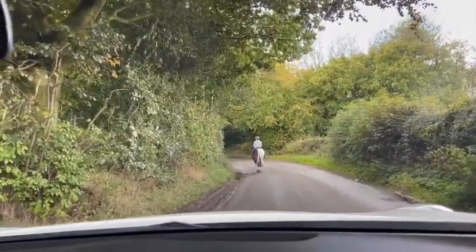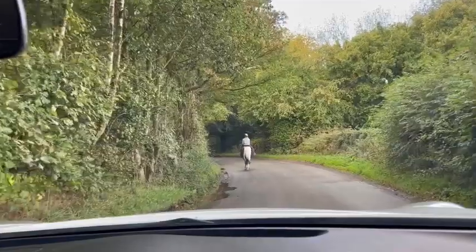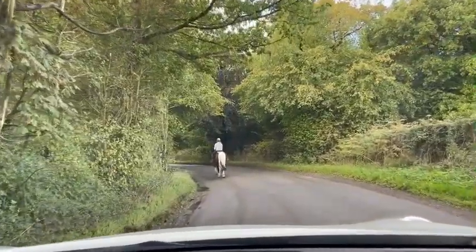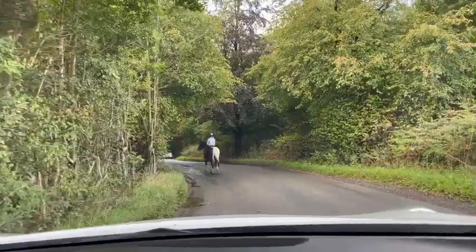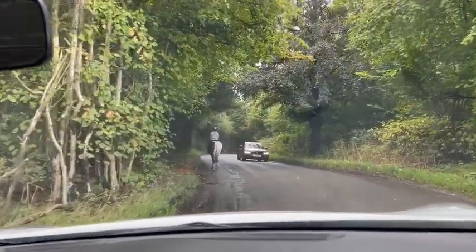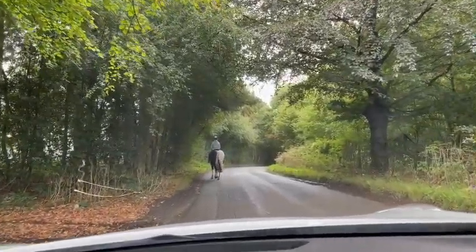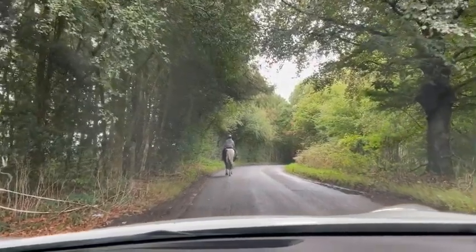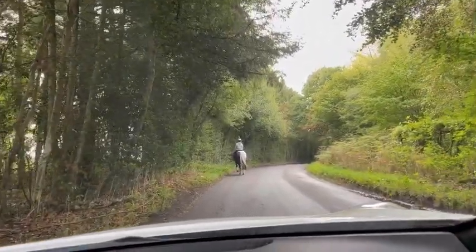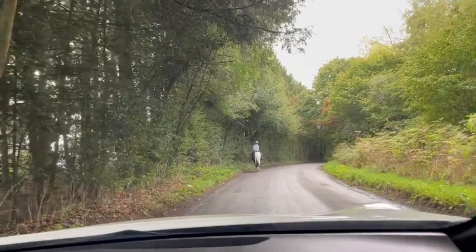You've now got horses in the field to the left running round. These are all obstacles when you're hacking out on these lanes. Hopefully the camera is still recording. But when you're hacking out on these country lanes, what looks like a non-hazardous hack, you never know what you're faced with. You've got all these bad bends, so we would only take a horse out alone that we were sure of, for safety reasons.